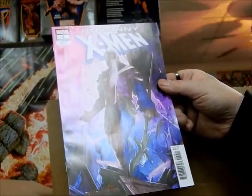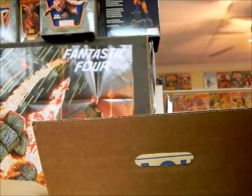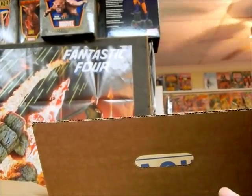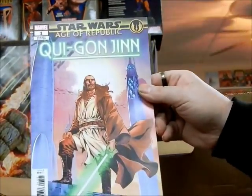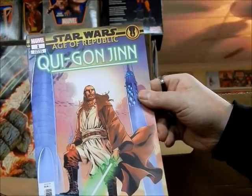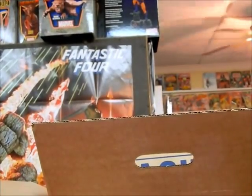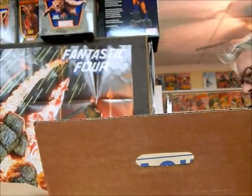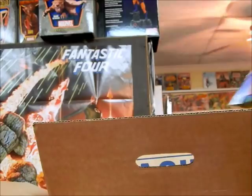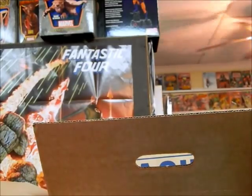Here's the 1 in 25 variant on Uncanny X-Men, and if I did not have anyone that wanted to order that book, I would not be ordering it. Here's another variant cover of the Star Wars Age of Republic. Like I said, there's multiple covers on that book. And I think there's probably some covers I did not get because I did not jump through enough hoops to get said comics.